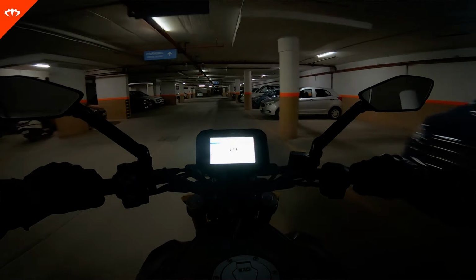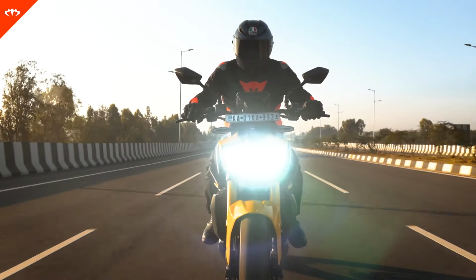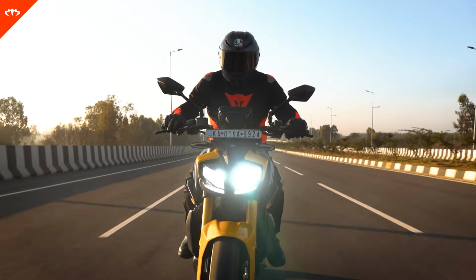The dynamic headlight is beautiful. Once you reach a basement, it automatically turns on, so that is really good. In any tunnel, it automatically turns on, and during the day it automatically cuts off. Only the low beams work like that. High beams, you can turn on and off whenever you want.